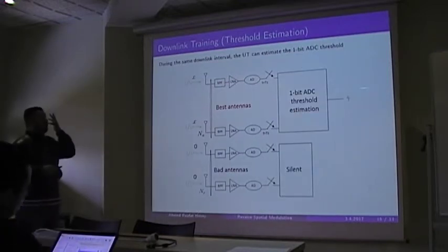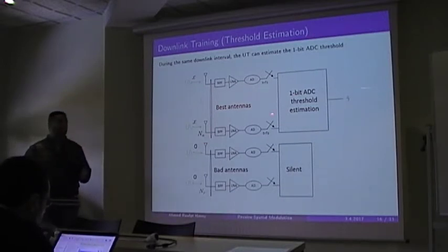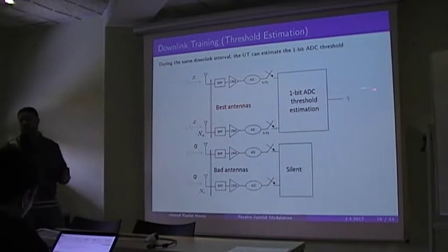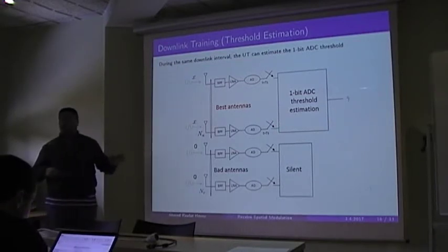In the downlink training, there is also threshold estimation. The amplitudes provided by the good antennas are used for estimating the threshold. We consider the problem of estimating the threshold.